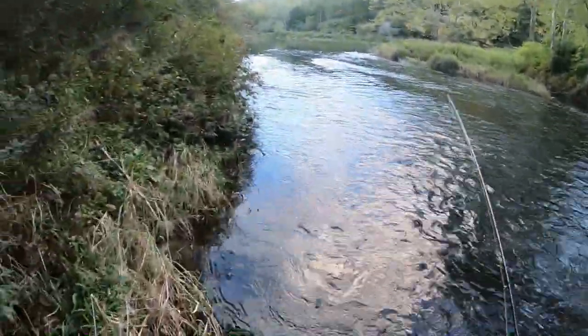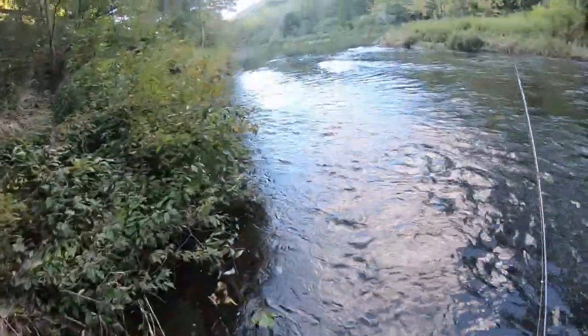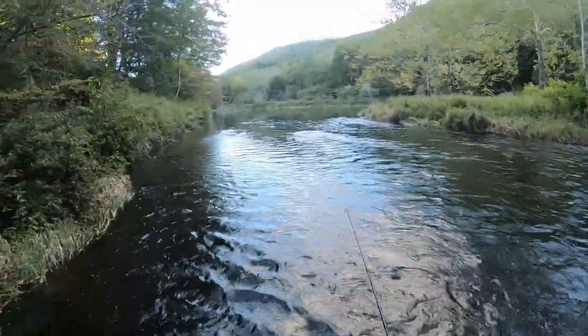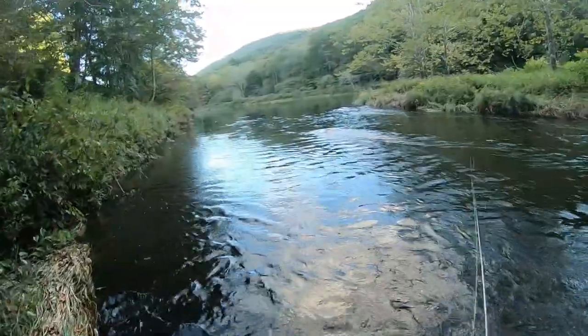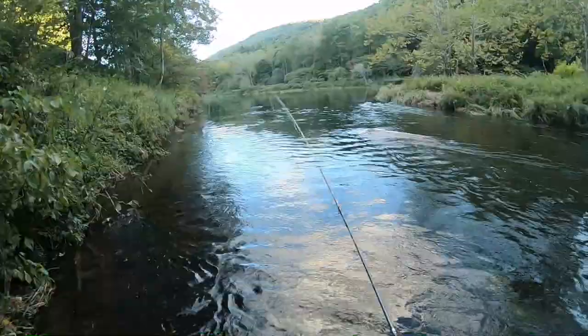Magical, couple hundred yard stretch. I actually just caught a small wild rainbow as well, but my GoPro died, so I had to put in a new battery and let him go. I think we're probably gonna stop fishing in the next like 15 minutes. There's a nice flat section out here. I'm gonna see if any fish are rising. If not, we're gonna call it a day.